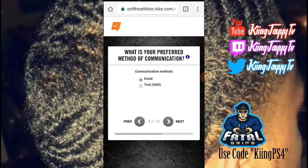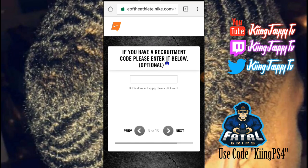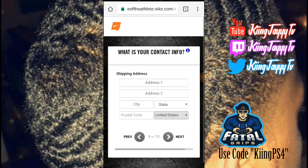Right here, it says, which is your preferred method of communication? You choose email or text message. I chose text message on my other account, but just for the sake of the video, I'm gonna show you this. And this is just the terms. You can download the terms just to look at it and stuff like that. And you'll click check. If you have a recruitment code, please enter. If you don't, just click next.